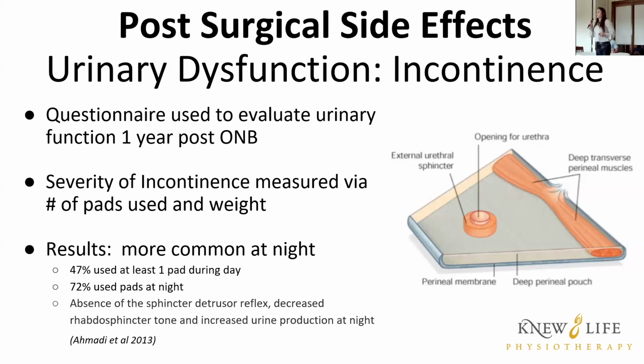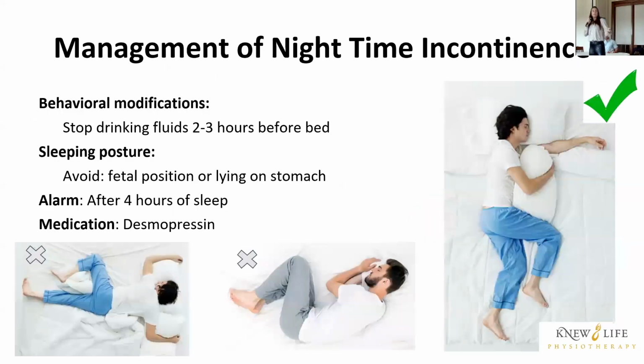So once you lose those two organs, then that reflex is no longer there to help you maintain your continence through the night. And then there's also perhaps a decrease in function of this muscle here. And then there's also the potential for increased urine production at night, which can be improved by using desmopressin, which is a medication you can talk to your doctors about getting, and that can help decrease the amount of urine that the kidneys produce through the night.